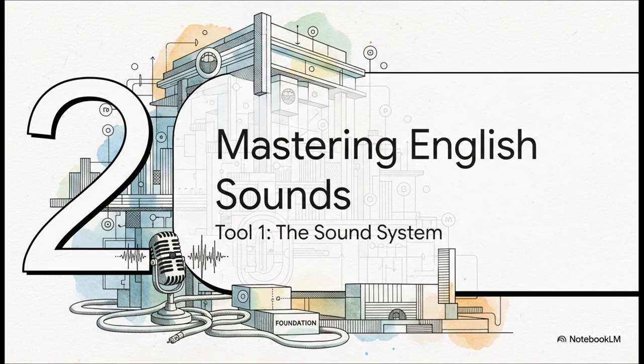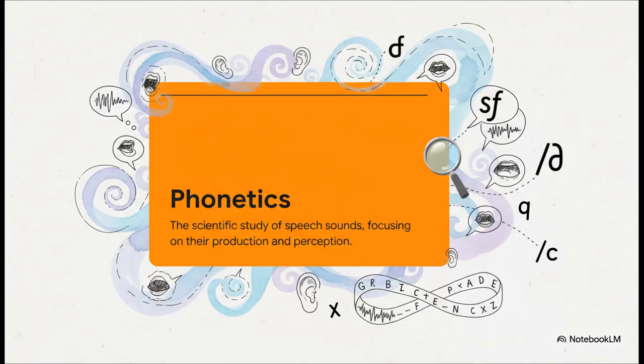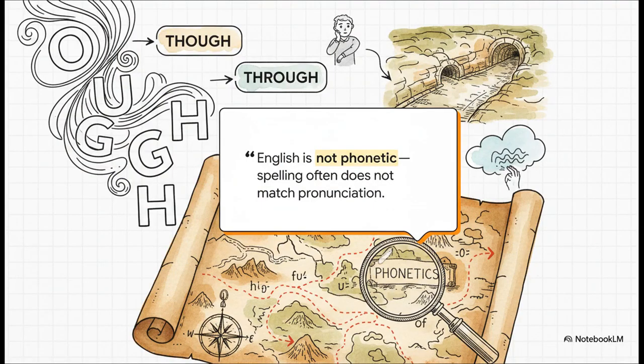Let's grab our first tool from the box, the sound system. You see, before we can truly master words, we have to master the sounds that make them up. This is the absolute foundation of everything we're building. The science behind this is called phonetics, and really all it is, is the study of how sounds are made and heard. And the most important part? You have to learn to separate what a word looks like on paper from how it actually sounds when you say it out loud.